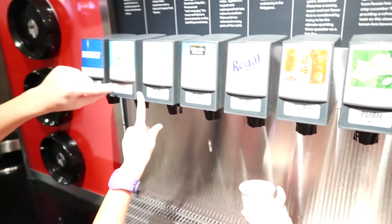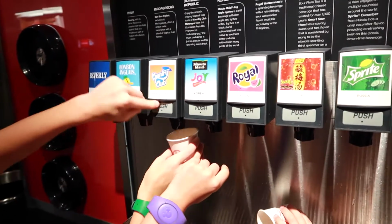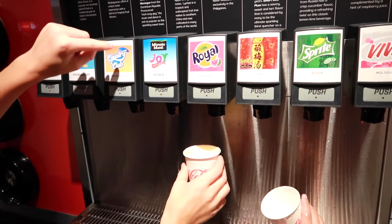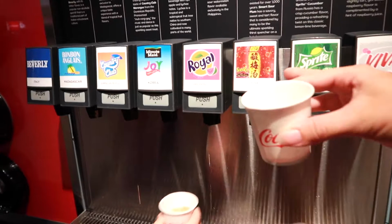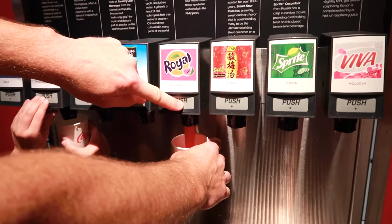Oh my goodness, my kids are just all mixing them all together now. I want this. This one is the one I don't like. This one's my favorite. Yeah?